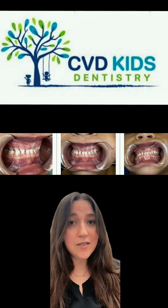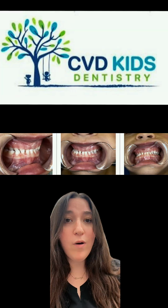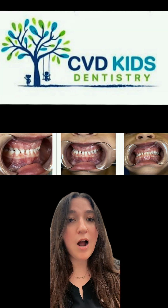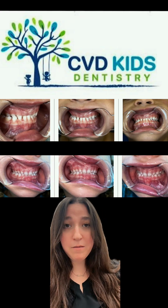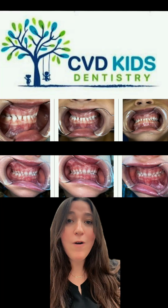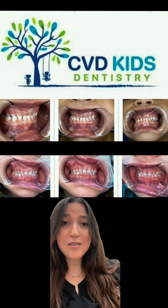In order to fix this, we had her sleep with a tooth pillow in every night, all night, and 1 hour during the day to help really train those tongue and cheek muscles to properly function. And after 5 months, these are the results. You can see here that she is sleeping better and breathing better, and her teeth are telling the story of how well she's breathing and sleeping at night, because you can see that her underbite is much better now.